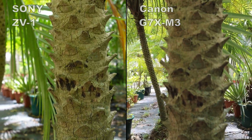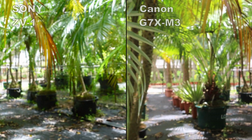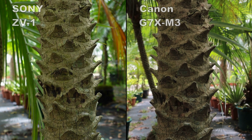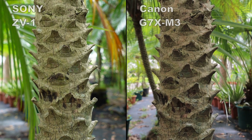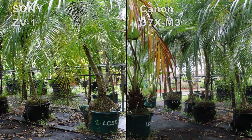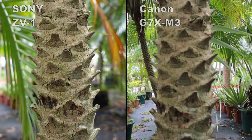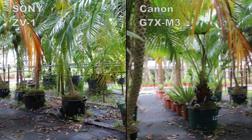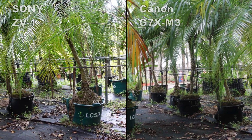So yeah, this is the situation with these, and I'm going to end my test right now, as I've been eaten by mosquitoes here. It is extremely uncomfortable. Sony's autofocus is, I can see on the screen, very fast, very confident. Canon's, on the other hand, is not so, unfortunately.